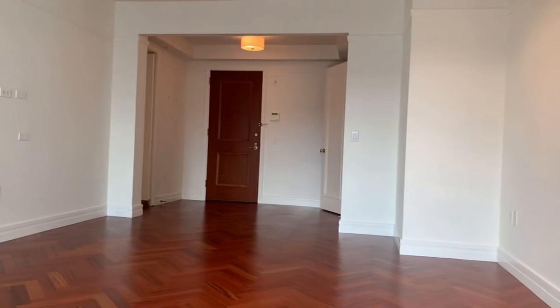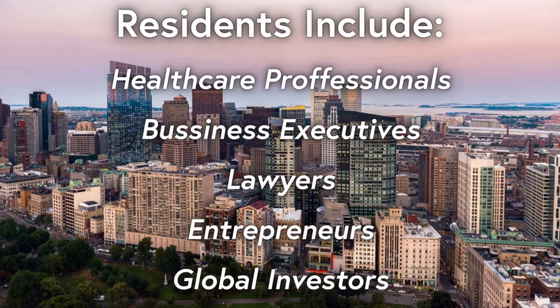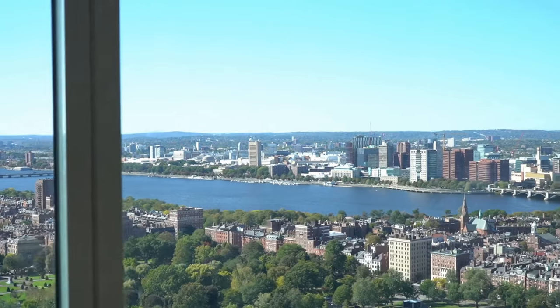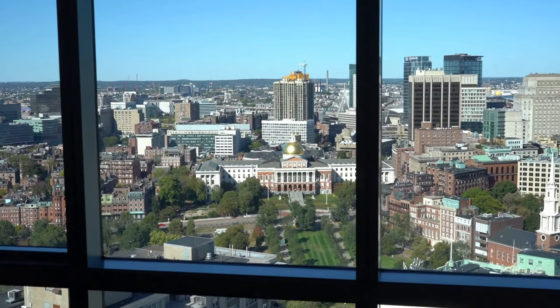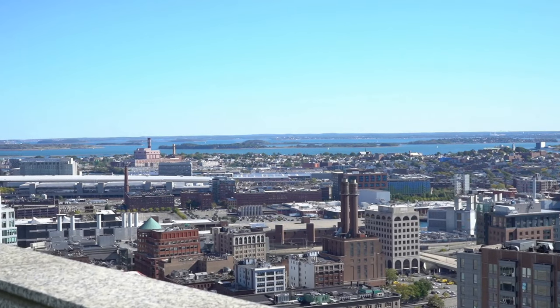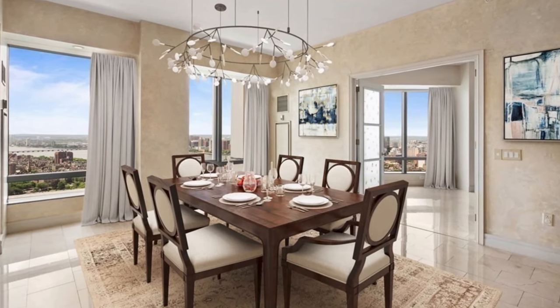Residents of the Ritz-Carlton Boston include successful healthcare professionals, business executives, lawyers, entrepreneurs, and global real estate investors who appreciate the exclusivity and privacy offered by the building. The location near Boston's medical center, financial district, educational institutions, and research labs make it a top pick for professionals in Boston. The building is also home to several sports stars and celebrities. Former Red Sox player Manny Ramirez owned one of the penthouse units before selling it in 2012.